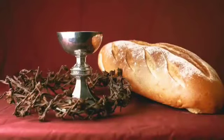And then after supper, he took the cup and said, This cup is a new covenant in my blood. Drink of it, all of you, in remembrance of me.